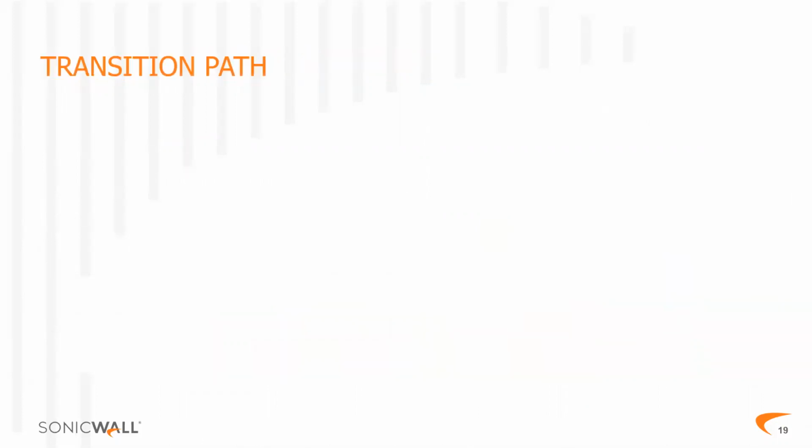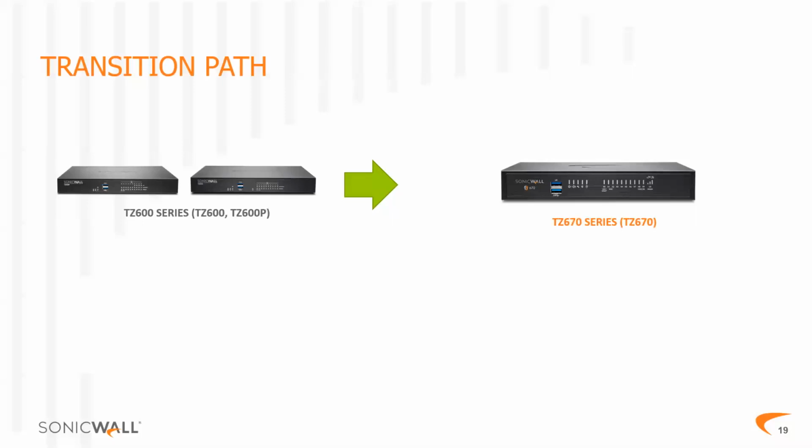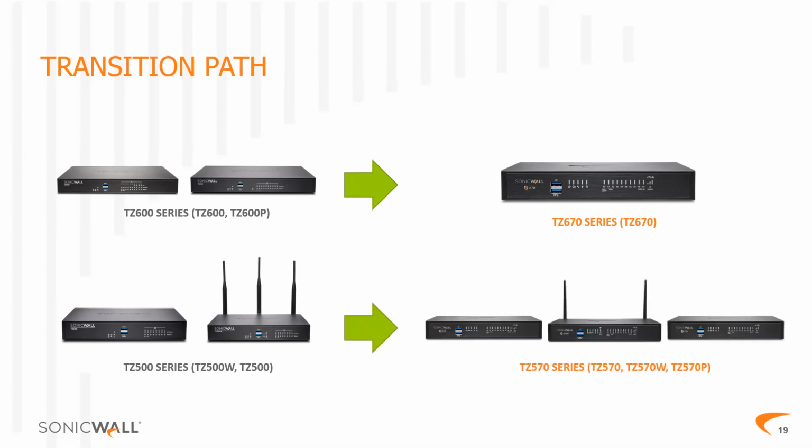Now, transitioning, for those of you that already have Gen 6 or older appliances, it's going to be easy to move across. Anybody with a TZ600 or a TZ600P PoE device, those are going to be analogous directly to the TZ670. So this is going to be the direct replacement for that appliance. If we look at the TZ500 range, where you can have the TZ500 and the 500W, that is going to be moved across directly to the TZ570, 570W, and 570P. So these are going to be your direct transitions to an equivalent product within the new Gen 7 portfolio.